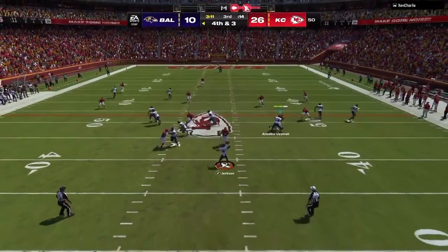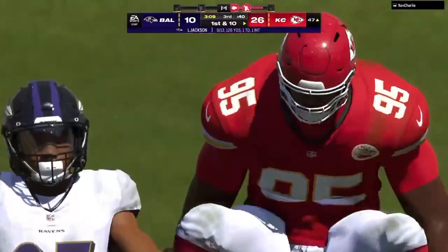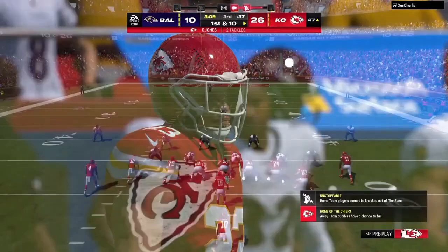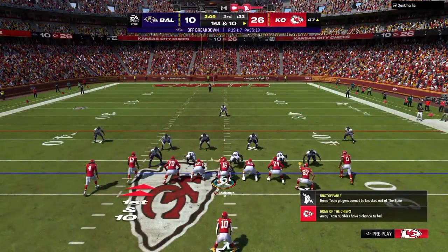From midfield now, here's Jackson. And they're going to try the screen. It's complete. But he will be stopped behind the line as he will not come close to the marker. So certainly an interesting call there to go for it. And it'll be a turnover on downs.